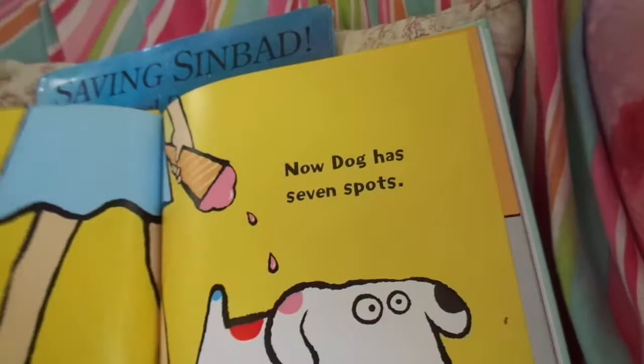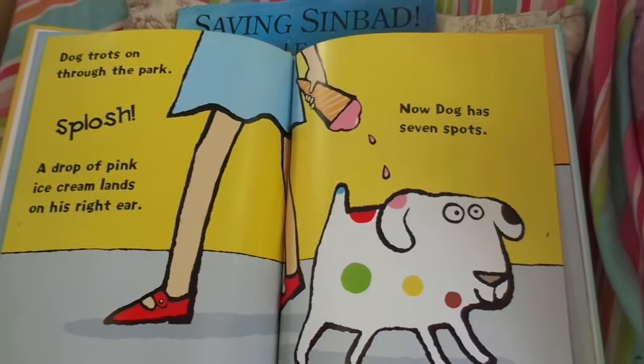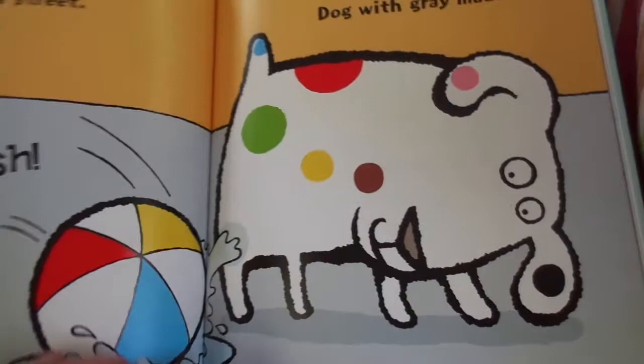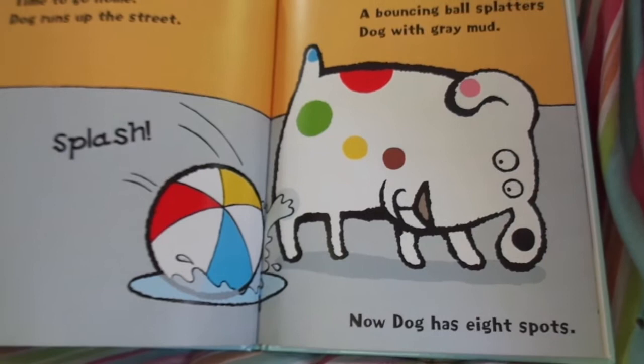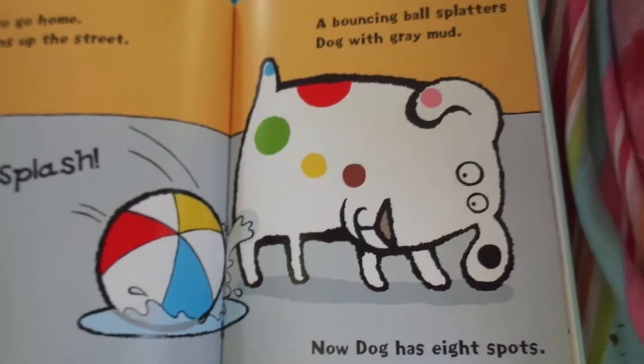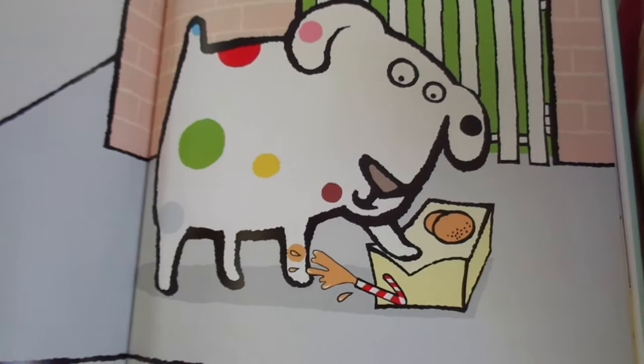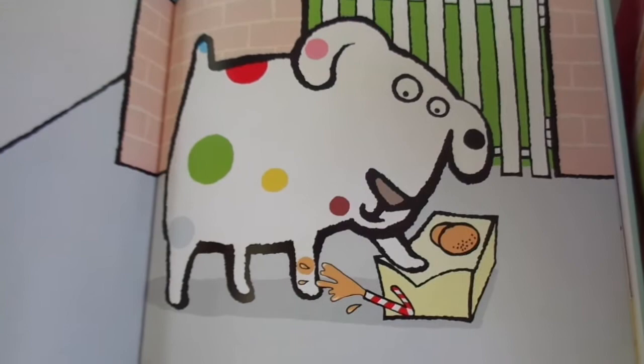Dog trots through the park. Splosh! A drop of pink ice cream lands on his right ear. Now Dog has seven spots. Time to go home. Dog runs up the street. Splash! A bouncing ball splatters Dog with gray mud. Now Dog has 8 spots. In front of the gate, Dog steps on a carton of orange juice. Splurt! A patch of orange appears on his leg. Now Dog has 9 spots.